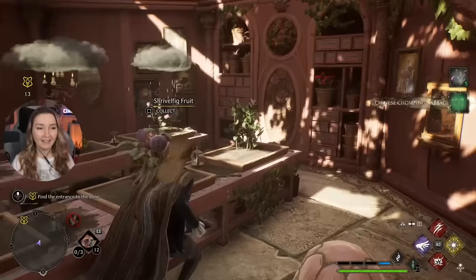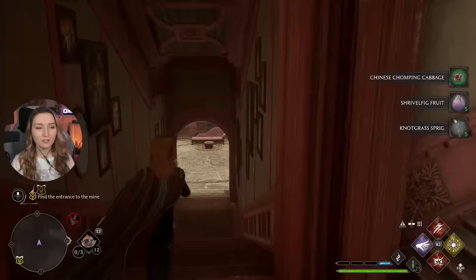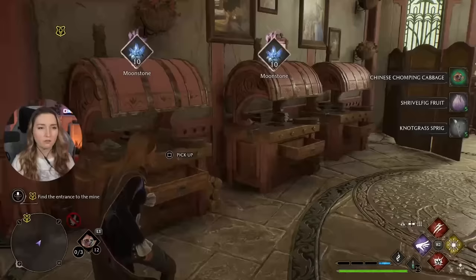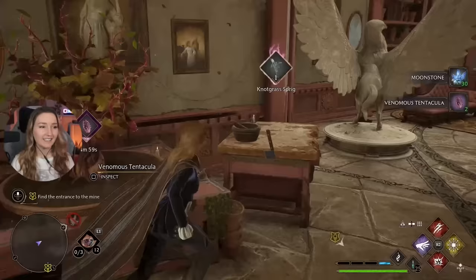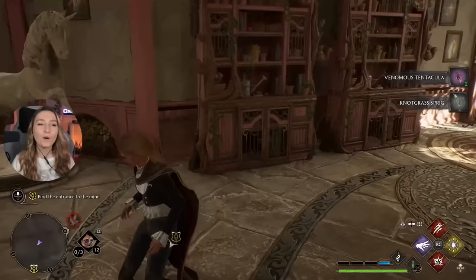Oh no. Let's do a real quick sweep of everything. Maybe I'll remember. Moonstone. Yes. I can't wait to decorate the room again with everything else I just picked up today. It was so good.